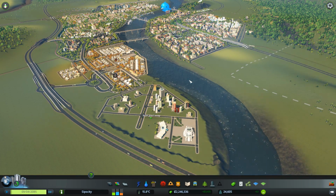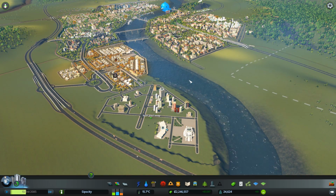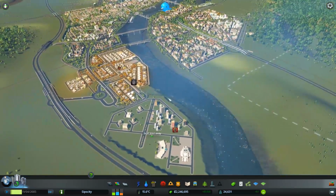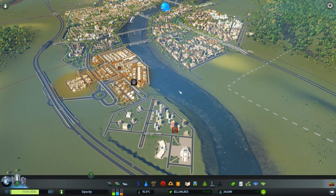So last time we started building this new stadium area. We wanted to have a bit of residential in there, a bit of shopping in there, but mainly a stadium so that everybody from Sip City could come over and enjoy the sweet, soothing sound of Bon Jovi and anyone else who decided to visit the city or whatever.